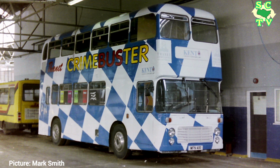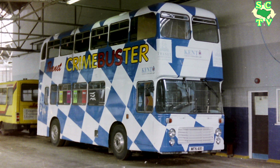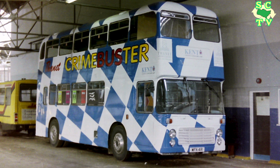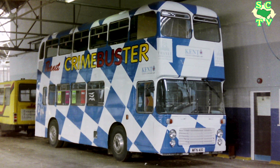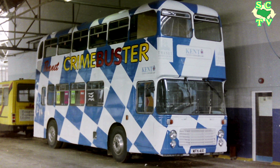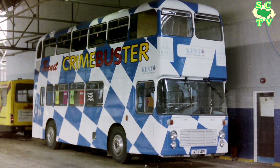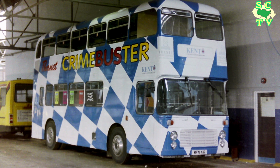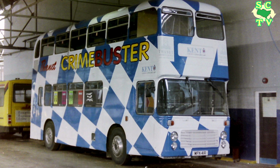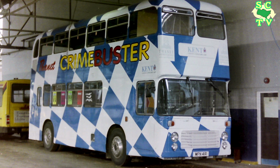Now, 41 is the only one of this pioneer batch of Bristol VRs to survive, and this was due to her being selected to be turned into the Thanet Crime Buster in September 1994. In November that year, she was officially launched, externally being painted in this rather attractive but vivid blue and white livery, and inside she had an exhibition display downstairs and a hospitality suite upstairs. In this guise, she visited high streets, schools and local events, and was renumbered 9041 for this role.